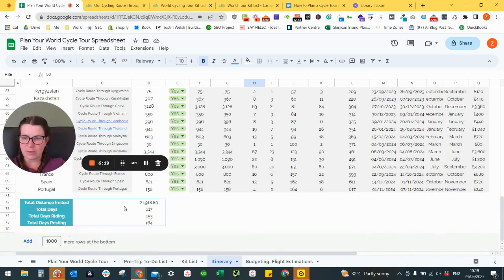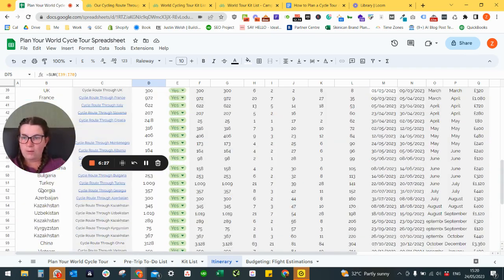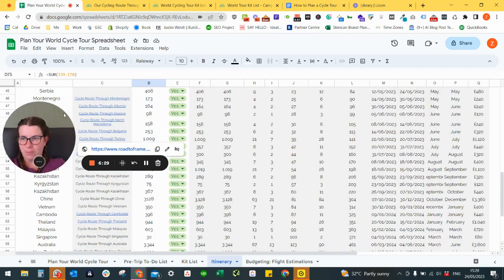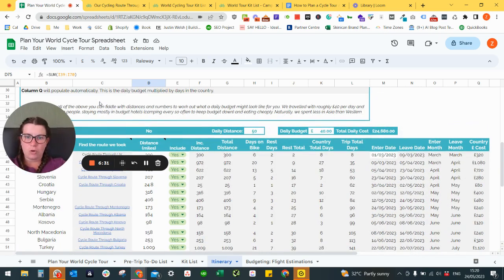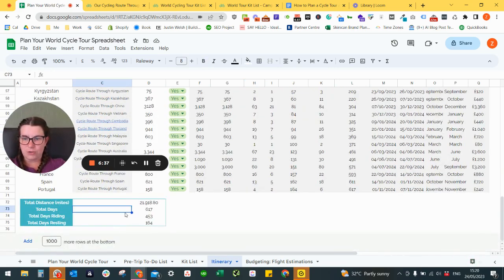And there's also some core stats down here. So total distance, total days cycling, and total days resting, and then those days added together. And this is, if you were to put in your whole route here, as we've got, obviously you might cycle to different countries, you'll be able to see how this changes. So at the moment, we're cycling for 617 days total to do all of these. So what's that, nearly 2 years?